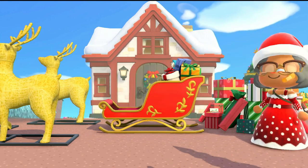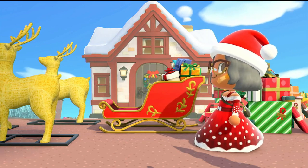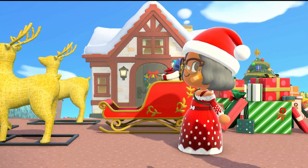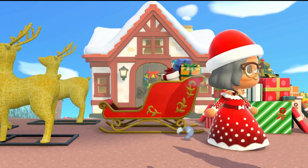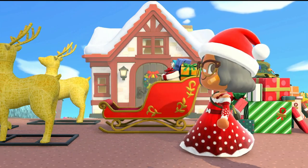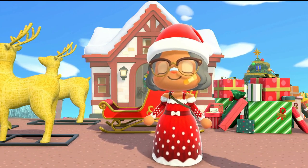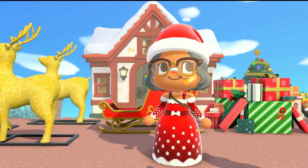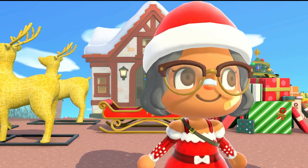Today we're going to be working on the museum, which we're turning into a Christmas library. It's going to be amazing. The Christmas library is also where all the elves are trained to do their very, very important jobs. So I hope you join us along for the ride, and let's get started.